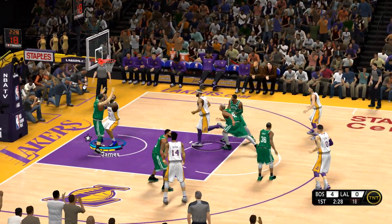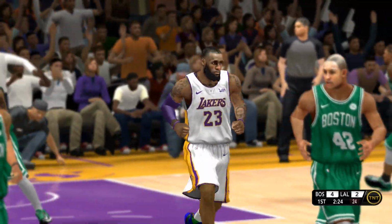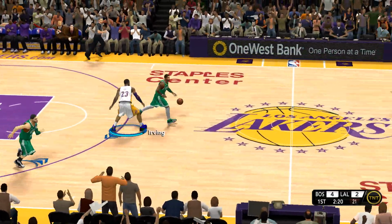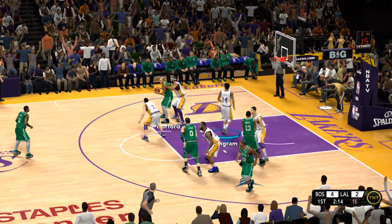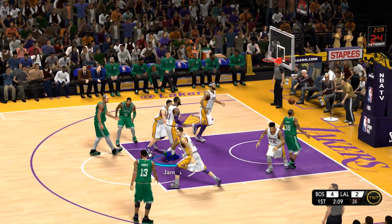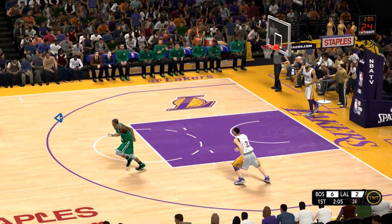To the paint, here's James. Goes up and lays it nice and easy. You know, Kevin, they were a step late on their defensive rotation, and that helped them get right to the rim. Irving with it. Horford, guarded by McGee. Shoots from 12. Buries the jump shot. Horford's got his first basket.